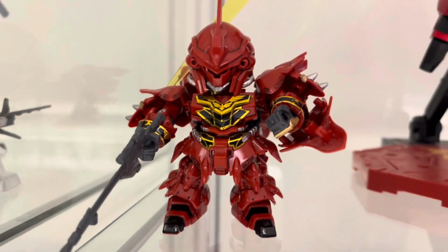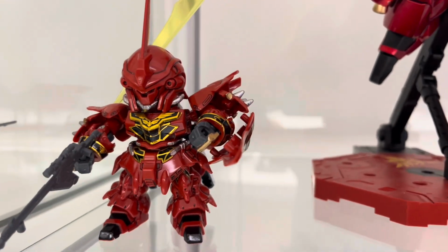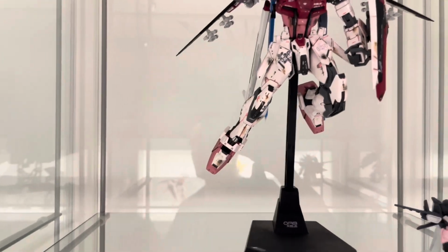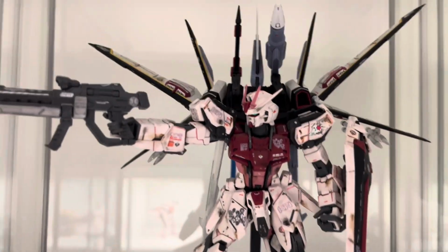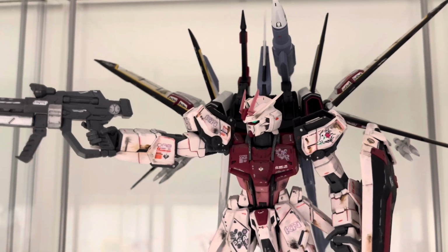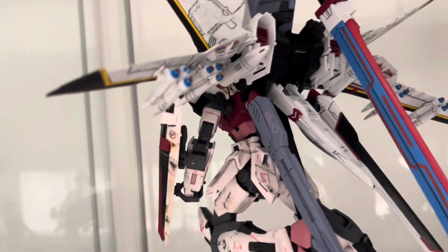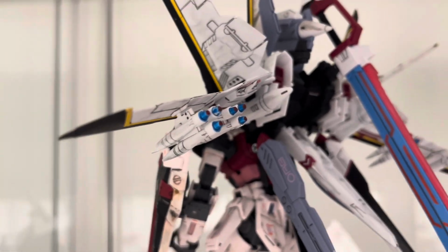Yeah, tiny painted or coated SD Sinanju. Oh, another one. We have the Strike Rouge with my second weathering, and I put a lot of details with markers on the blue rocket.